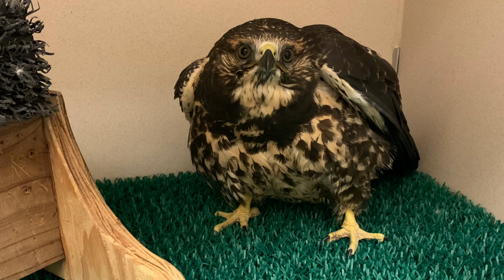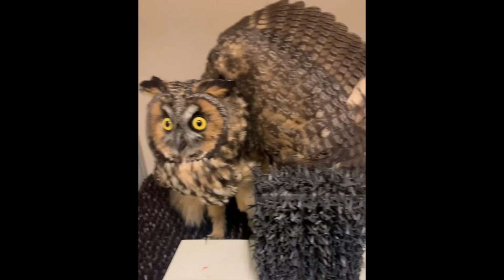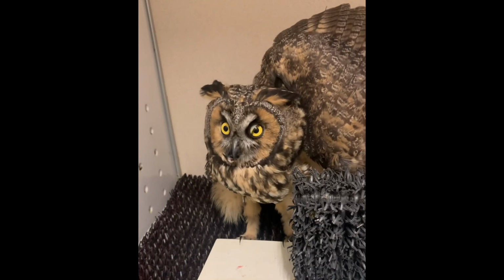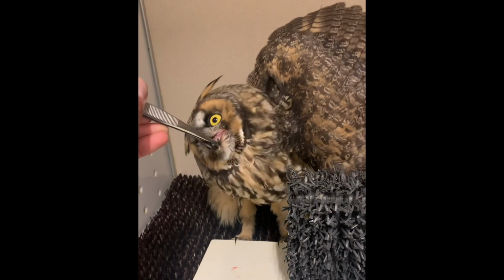Next up is Swainson's Hawk 912, and this juvenile came in from Driggs, Idaho, and has been diagnosed on x-ray with a fractured scapula. We anticipate that this fracture will heal well with cage rest, and he is living in our ICU while he recovers.